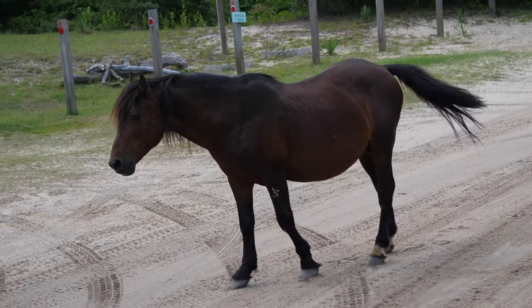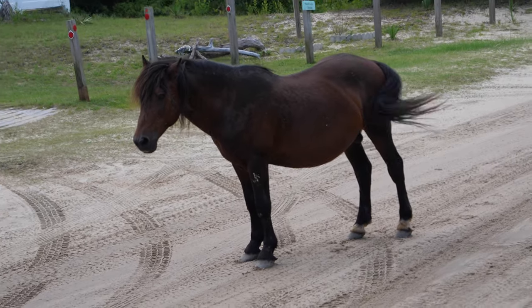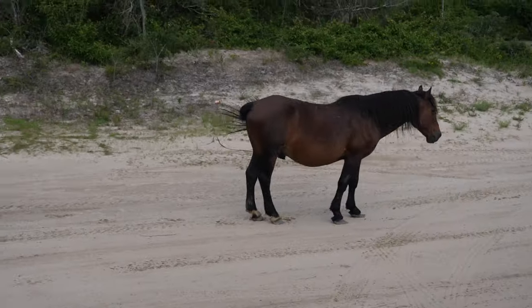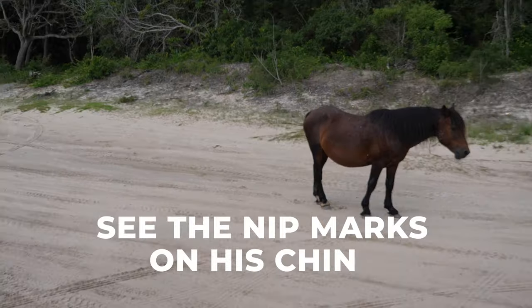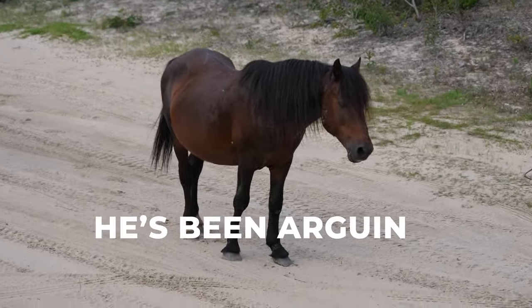This may just be a young stallion up by himself. We'll cruise on up here and see if there's somebody behind him. Doesn't make a whole lot of sense. He's in the middle of the road, though. You can see the nip marks on his chin. Been arguing with somebody.